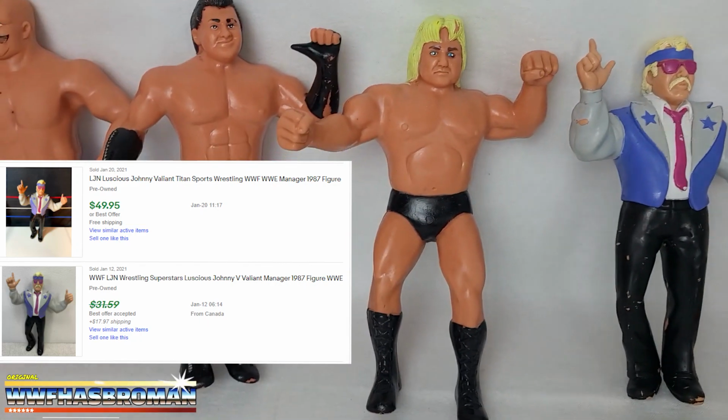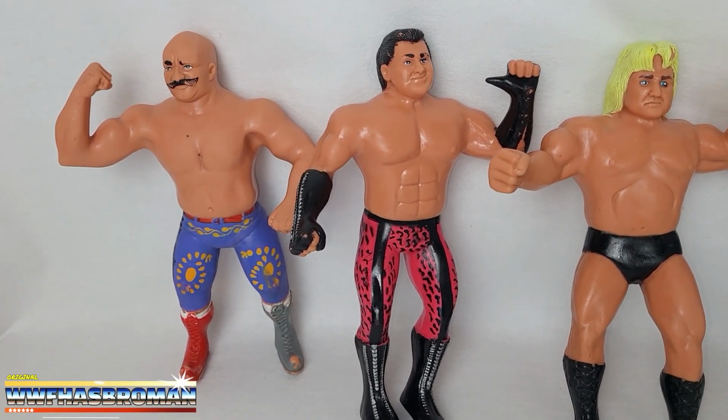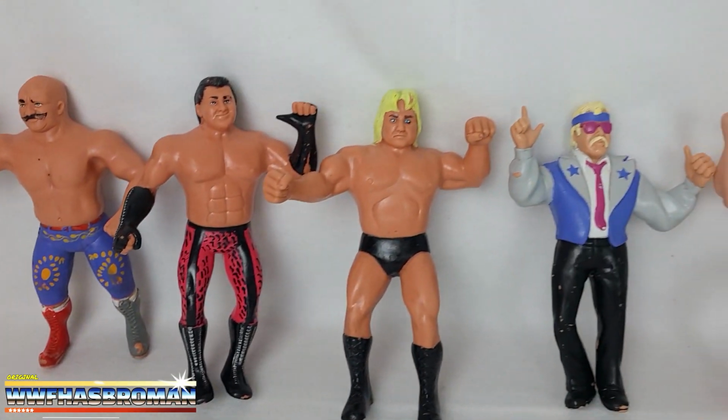Overall, the paint has some wear, some more than others. Brutus, his pants look beautiful. He's in really nice shape. Some others, there's some marks on Sheik that I couldn't get off. But overall, very nice lot for what I paid.